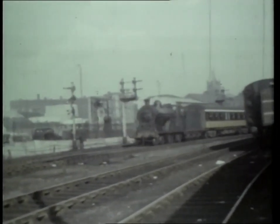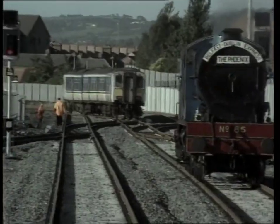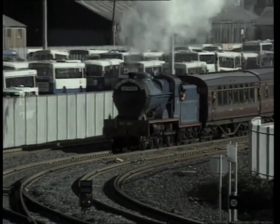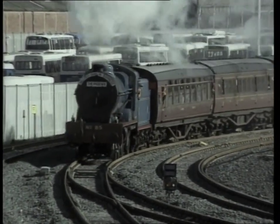Great Victoria Street station, right in the centre of Belfast, closed in the 1970s, when services were concentrated on the new Belfast Central Station, built on the site of the former goods yard at Maysfield, which we saw earlier in the programme. However, wiser councils have subsequently prevailed, and in 1995, Northern Ireland Railways opened a new station at Great Victoria Street. Once again, commuters into Belfast can use a station right in the heart of the city centre.